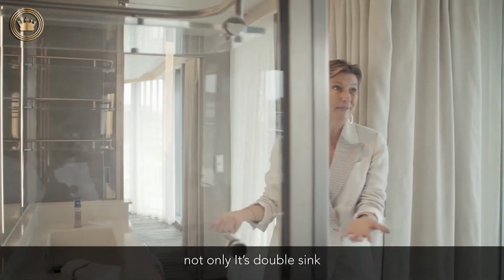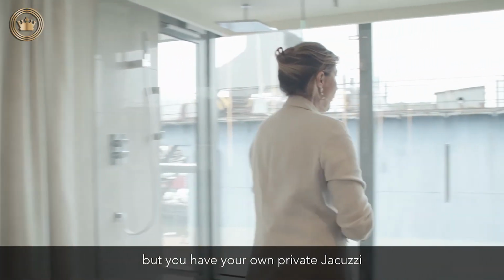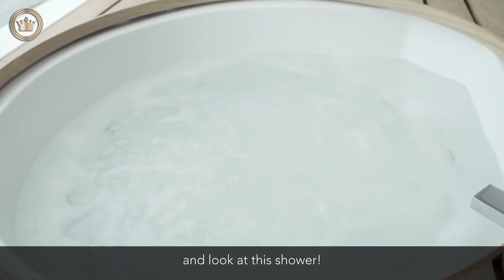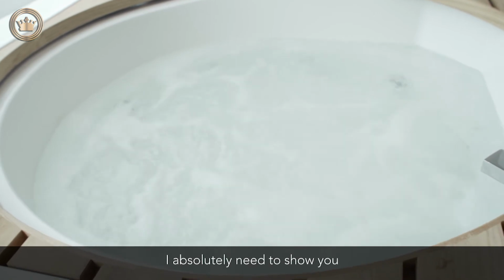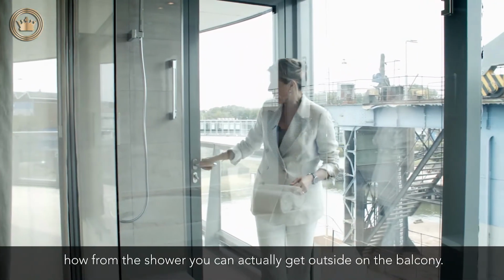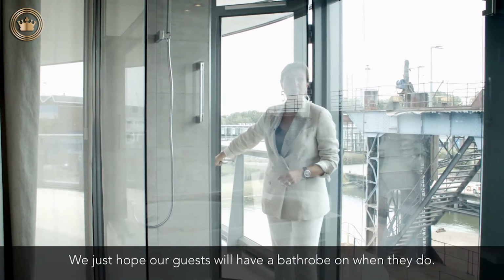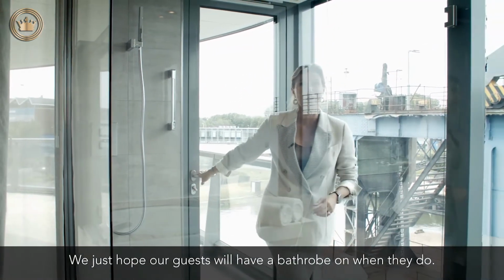Not only is it a double sink, but you have your own private jacuzzi, with an unbeatable view, and look at this shower. I actually need to show you how from the shower you can actually get outside on the balcony. We just hope our guests will have a bathrobe on when they do.